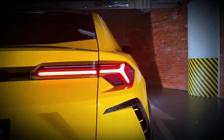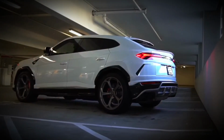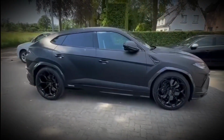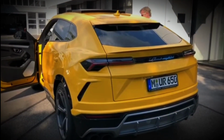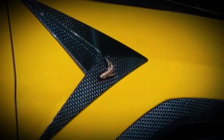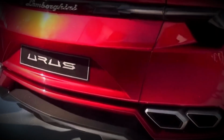Beneath its angular, muscular body lies a 4.0-liter twin-turbocharged V8 that churns out 641 horsepower and 627 pound-feet of torque, launching the Urus from 0 to 60 in just 3.5 seconds and onto a top speed of 190 miles per hour. An 8-speed automatic transmission and all-wheel drive ensure relentless traction, while adaptive air suspension, active roll stabilization, and multiple drive modes, including a wild off-road setting, make the Urus as versatile as it is vicious.